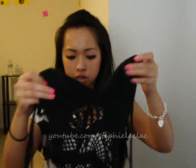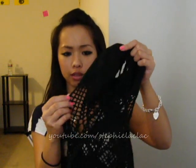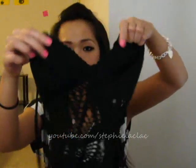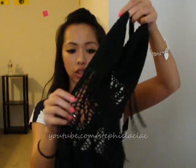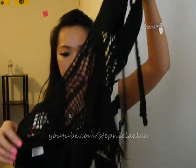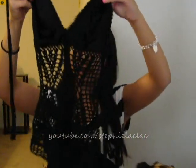Okay. And lastly, since it's going to be summer soon, I picked out a really cute bathing suit. The material is just cotton, like thread-like material. So it looks like that. It's a one-piece bathing suit, but it has a lot of crocheting on the front part of it. I can't even describe to you guys how it looks, really. I'm just going to have to show you guys how it looks. And on the back.